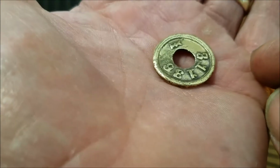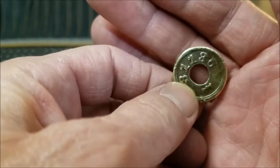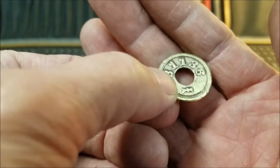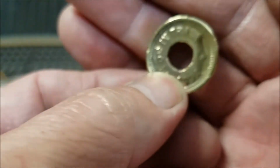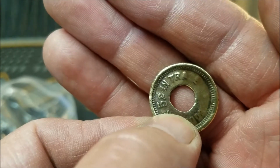I'm probably going to get a lot of flack from you guys for polishing this up, actually. There was some nice patina on it. But I like shiny. And like I said, I'm not a coin collector, and I wanted to see what was actually underneath that patina. You can tell it's pretty worn where it says trade. You can barely see the D and the E.